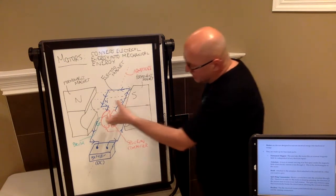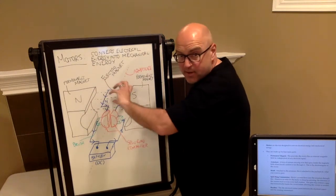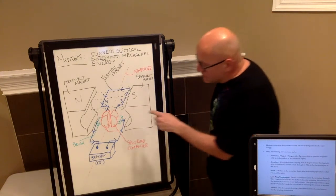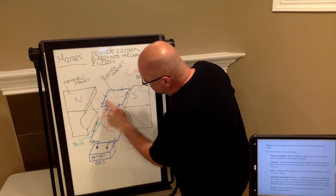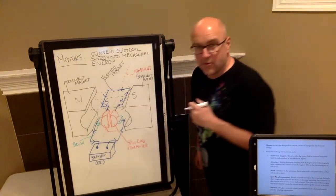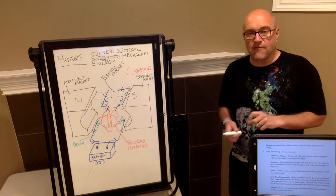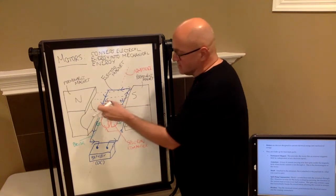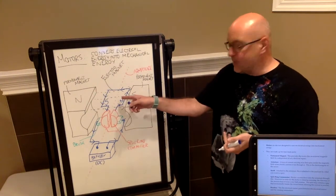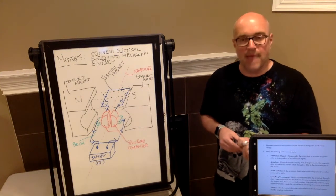So here's what's going to happen. This is going to cause the electromagnet to actually flip. It's going to flip and do a half turn so that it orients itself in a south to north configuration. All right? So it's going to flip to make itself happy. This magnet inside is not going to be happy until its south pole is closer to the permanent magnet's north pole, and the electromagnetic north pole is closer to the permanent magnet's south pole.